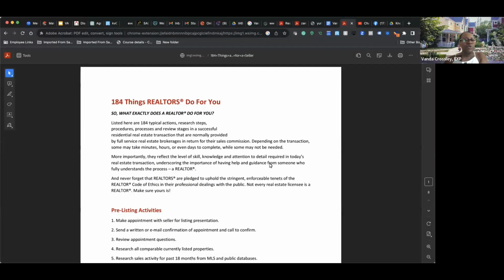So for those of you who want to know what a realtor does, I'm going to go over 184 things that a realtor does for you. So we research steps, procedures, process, and review stages in any successful residential real estate transaction.